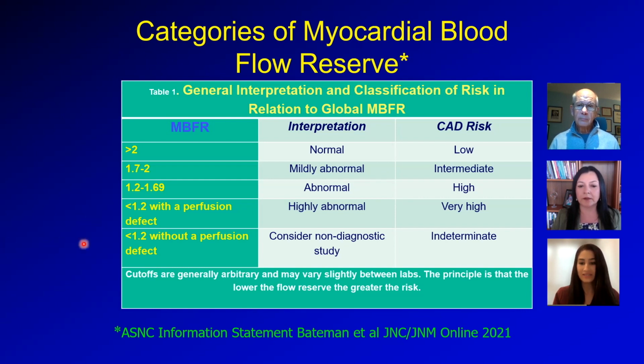To piggyback off that last question, Dr. Heller, what's the differential when one sees a lack of augmentation when you go from rest to stress flows? Yes, that's also a very important question. Remember in the introduction, what I said is that this is very important for every patient who comes through the laboratory, regardless of known or suspected coronary disease. It's a measure of whether the patient actually had successful vasodilation, with an exception, and I'll show you that in just a moment.